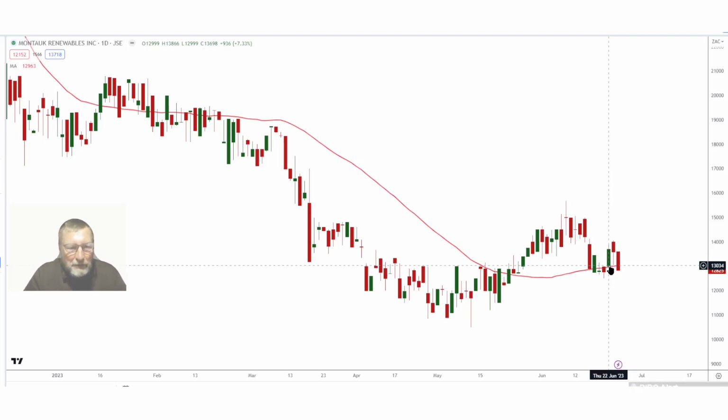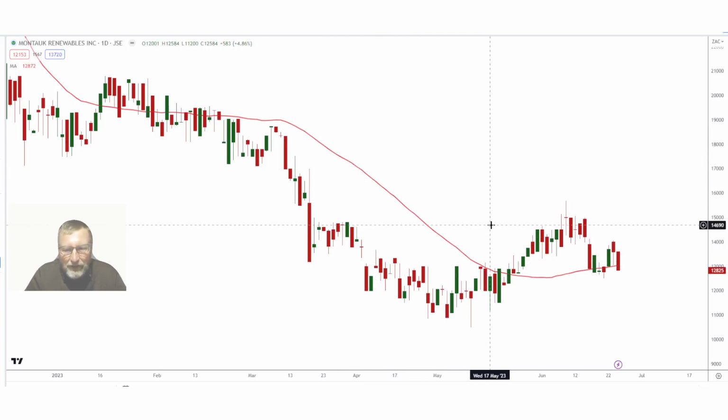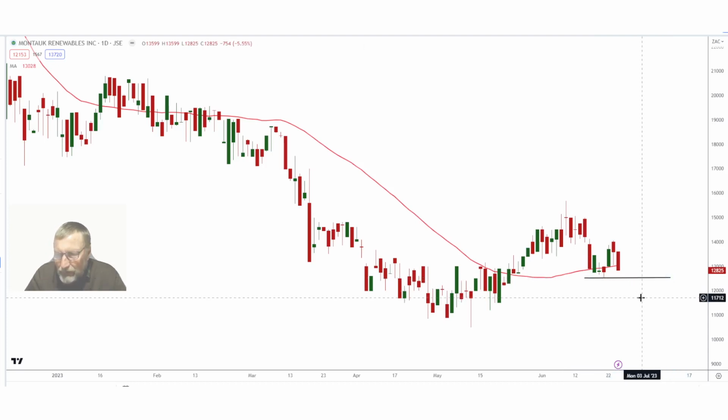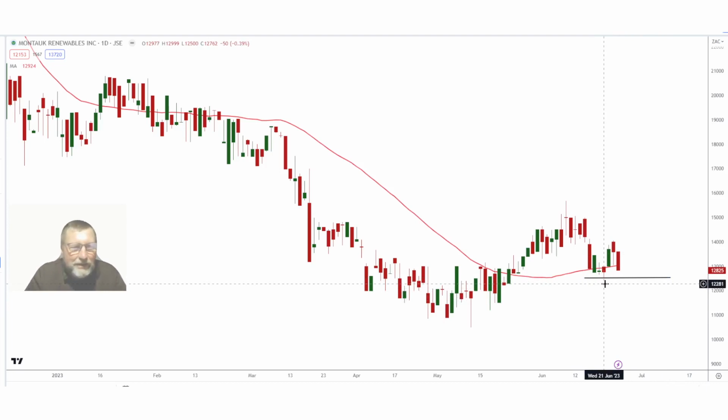130.34. Always keep in mind, the 50-day moving average gives you a wonderful view of what the medium-term investors are thinking. For me, this is the clue. There's a little line here, the lower shadow of that candle, of that dragonfly, and that low is sitting at 125 on the dot, yes, on the dot, 125.